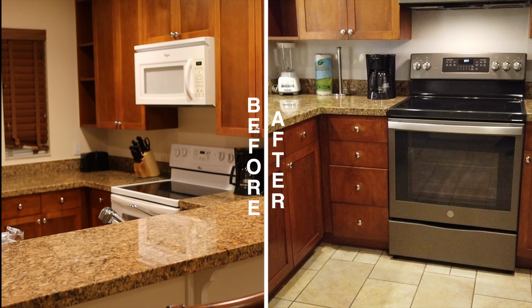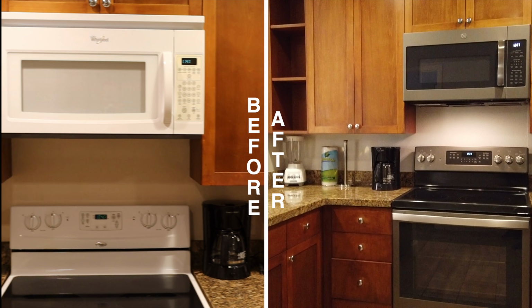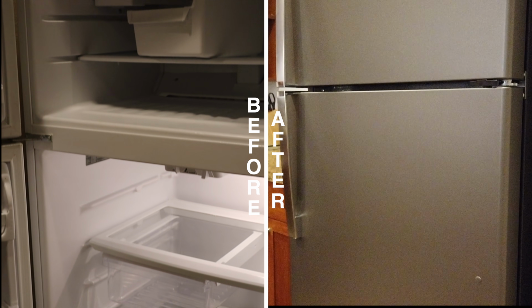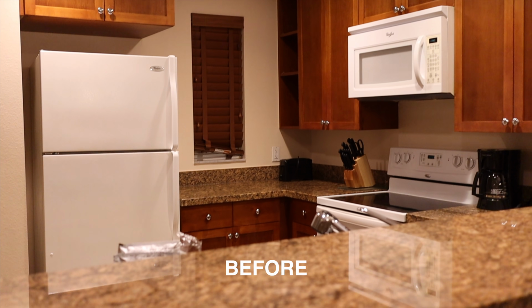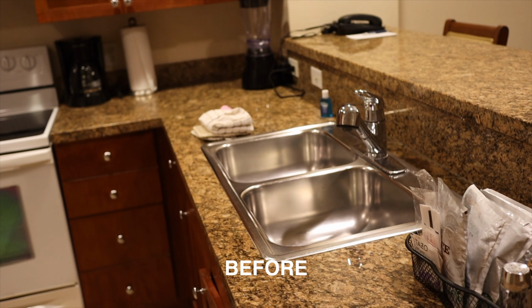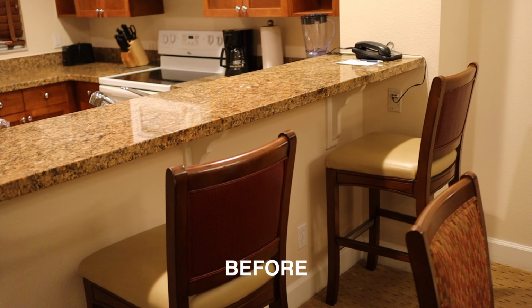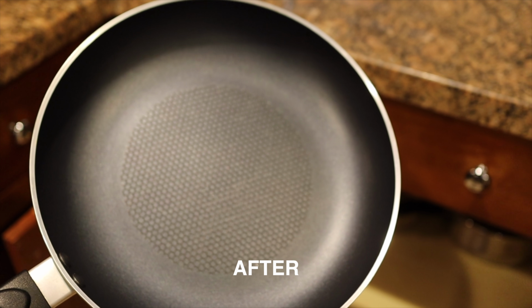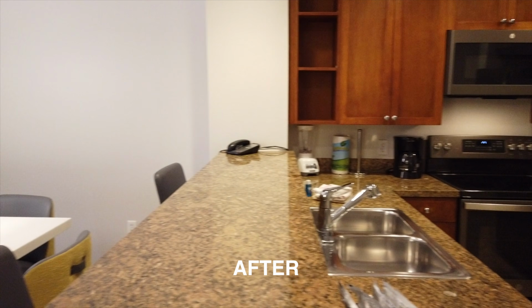Moving into the kitchen here, you're not going to notice too many changes other than the fact that they have replaced all of those appliances with brand new stainless steel appliances. New refrigerator, new microwave, new oven and range. Definitely a great upgrade to the kitchen here in this villa. I actually did notice that they did put in brand new non-stick frying pans. If you've ever stayed here before, you know that that non-stick frying pan is usually in pretty bad shape.